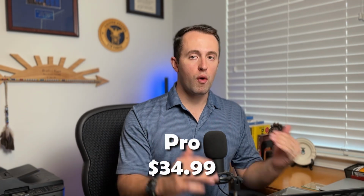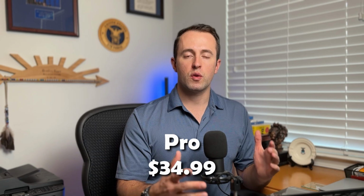And then their highest level upgrade is their Pro option at $34.99. This includes everything the Deluxe option offers, but the biggest thing here is that it gives you one-on-one access to a CPA, primarily through screen sharing, and they help you make sure you understand how you're filling out their application and that all of your taxes are done correctly.